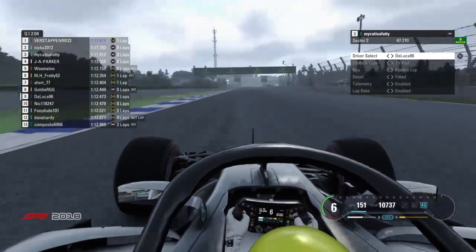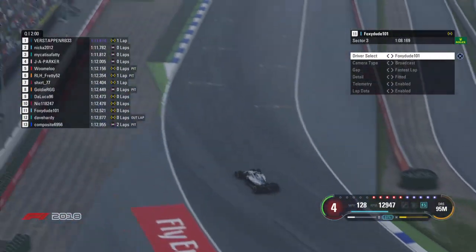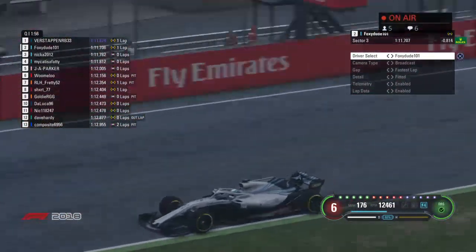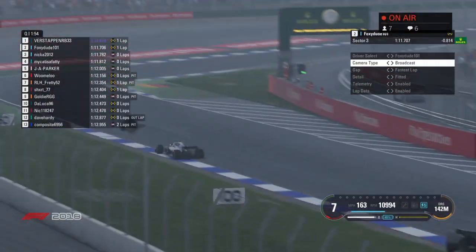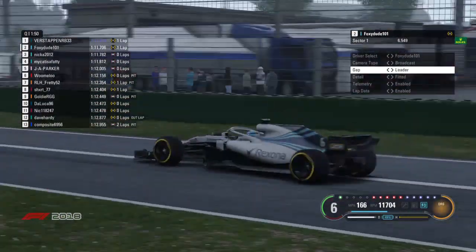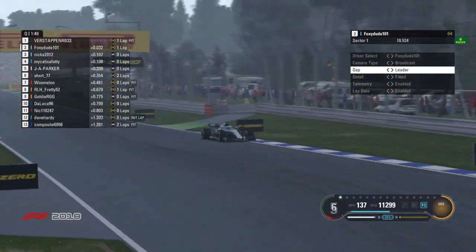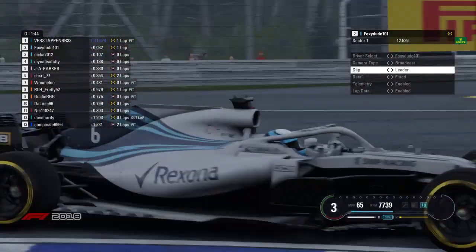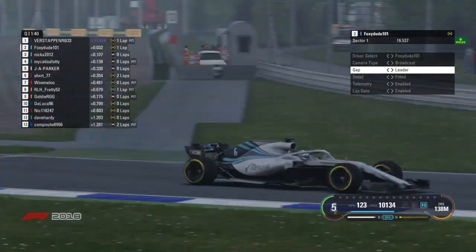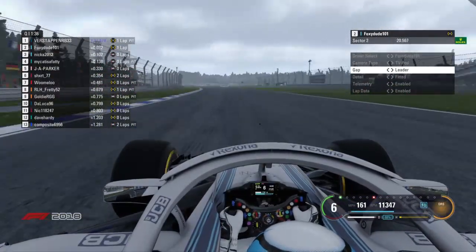Foxy Dude is now coming around the last corner. Is this to start a lap or to end the lap? He's ending a lap right now. Will Foxy Dude go on pole? No, he won't. He's going to lose out by 0.032 of a second. He's going to be absolutely kicking himself. Any corner he could have improved there would have got him pole. And that was the difference between pole and second place.